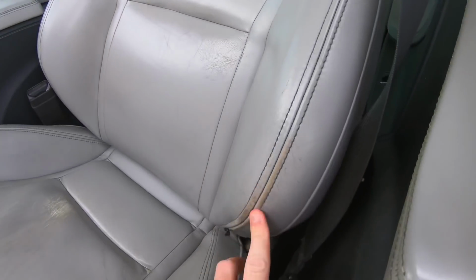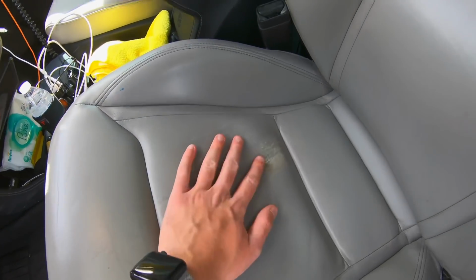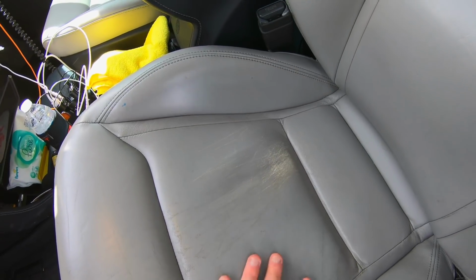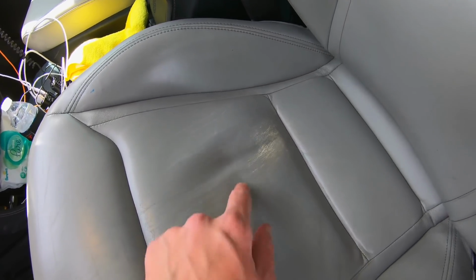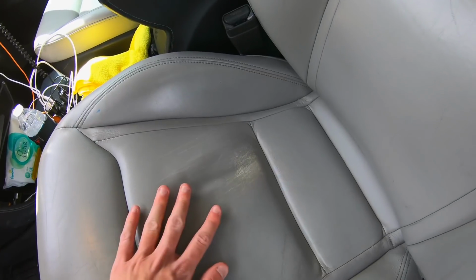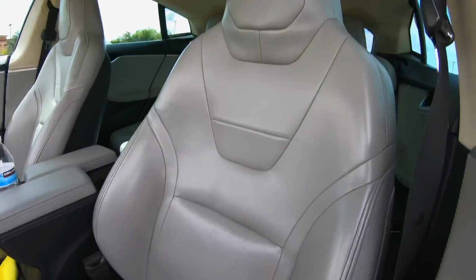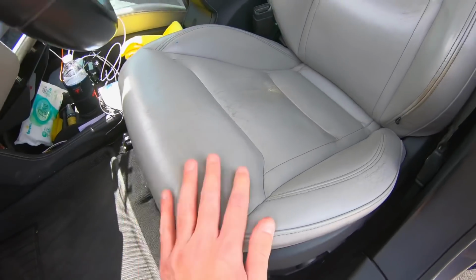It of course does have some wear. I tend to wear pants and shorts that have a zipper on the right back pocket, and unfortunately as I get in and I kind of slide back into the seat, that has scratched the leather a bit. I've put some conditioner on it. It's helped, but it hasn't done a ton. But for 150,000 miles, this seat's in pretty good shape, and this is actual leather.